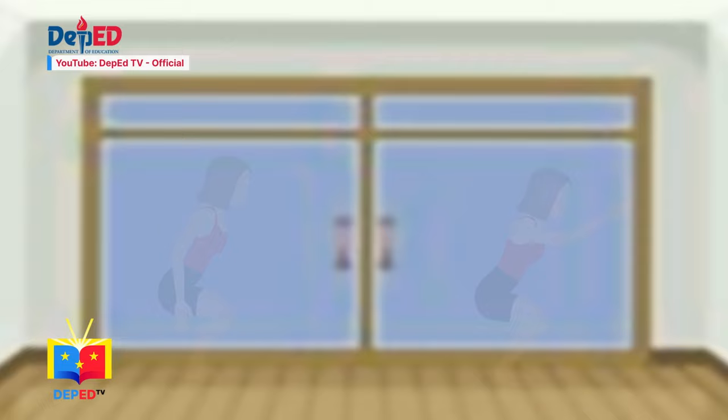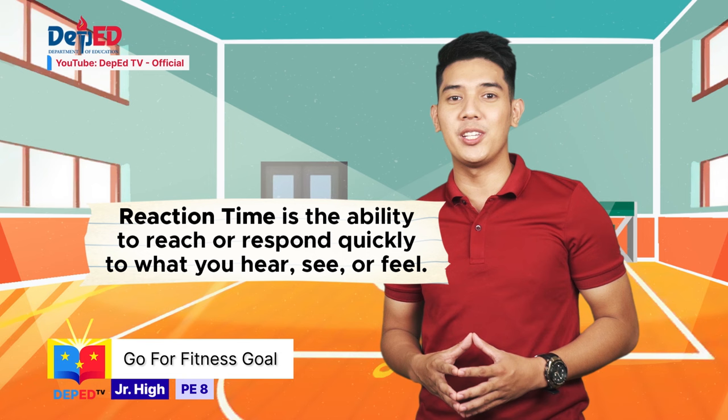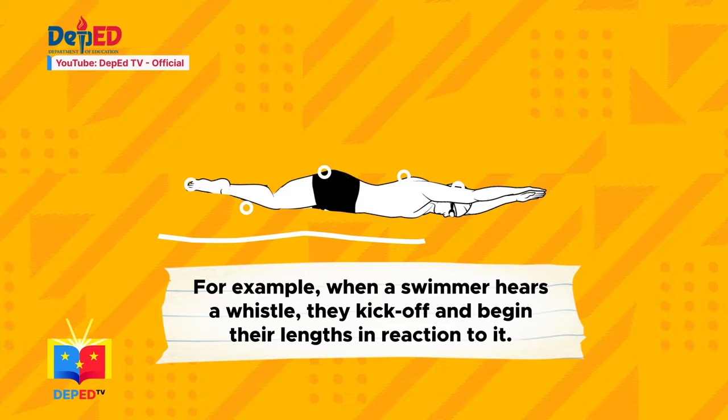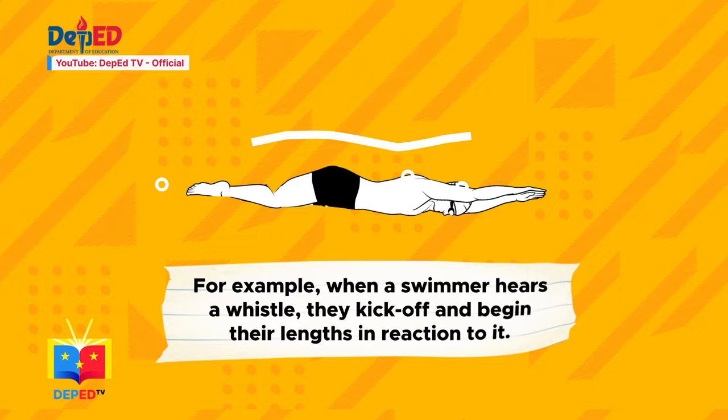Last on our list is reaction time. Reaction time is the ability to reach or respond quickly to what you hear, see, or feel. For example, when a swimmer hears a whistle, they kick off and begin their lengths in reaction to it. The swimmer with the best reaction time will kick off first and therefore have an advantage over the others.